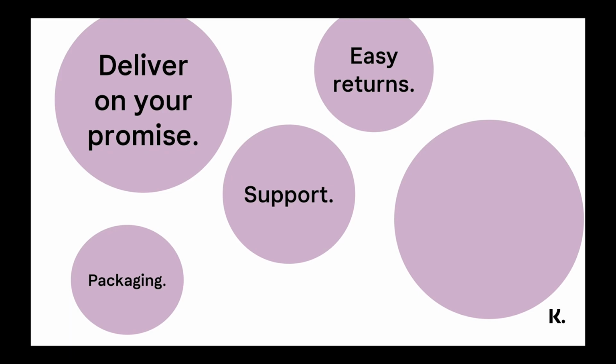Support. Be available for your customers whenever they need you, if possible on different channels and for as many hours as you can. This will create a feeling of trust and safety and put a face to your webshop.